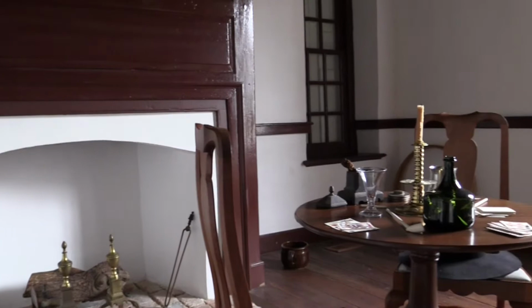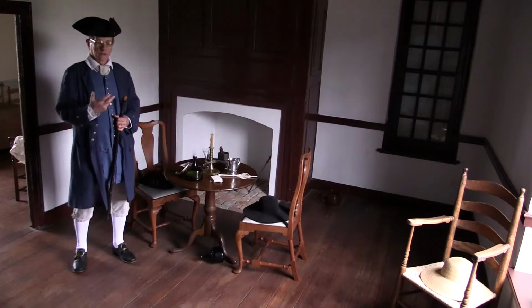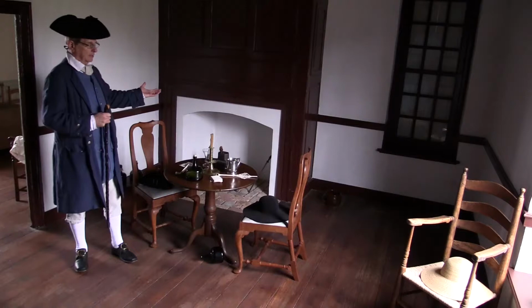This is where, during the day, for example, the family would have gathered. This is the place where business would have been transacted during the day. Mrs. Handy would have been controlling what was going on within the confines of the house from this room. But in the evenings, this is where the family would have gathered. It is a small space, and it can be easily heated. And if you notice, the great room fireplace is much larger than the one in this room.